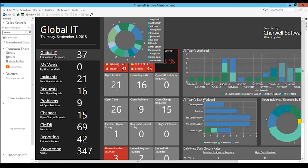They'll tell you that we can provide all this same information, but when you dig a little deeper, it's requiring you to come up with the equations and the calculations to come up with all that information. It's not as simple as just dragging and dropping a widget onto the Cherwell dashboard. So, huge difference.